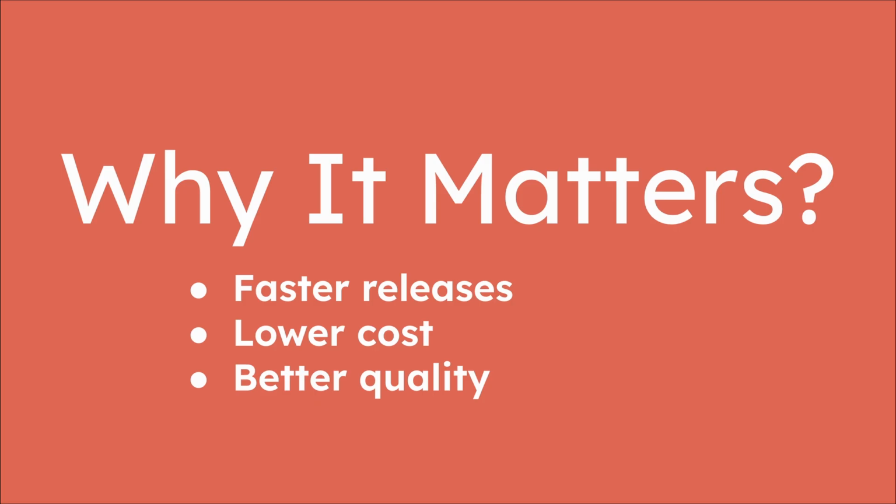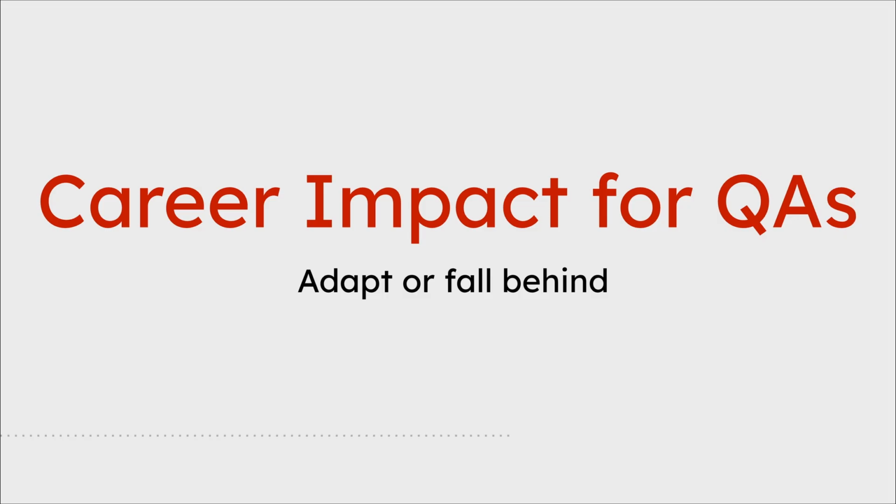Left shift testing helps teams release faster, reduce cost, and improve overall software quality. For testers, left shift is no longer optional. Those who adapt stay relevant. Those who don't risk falling behind.